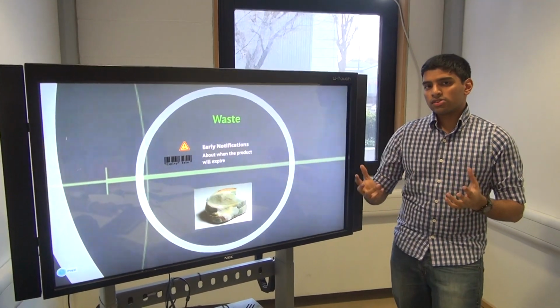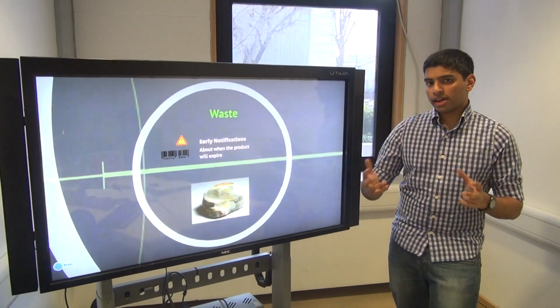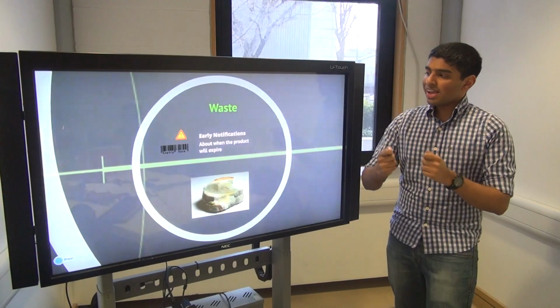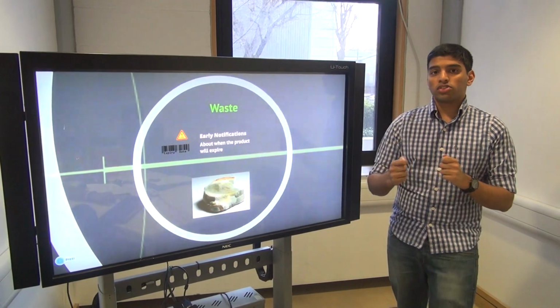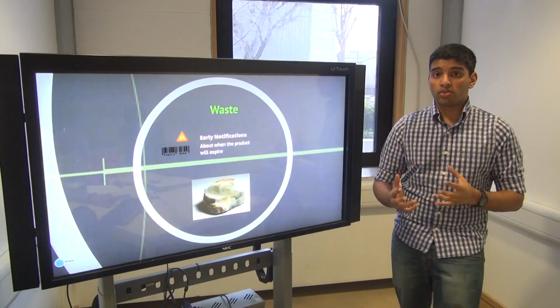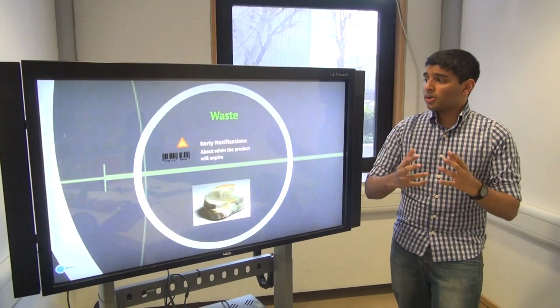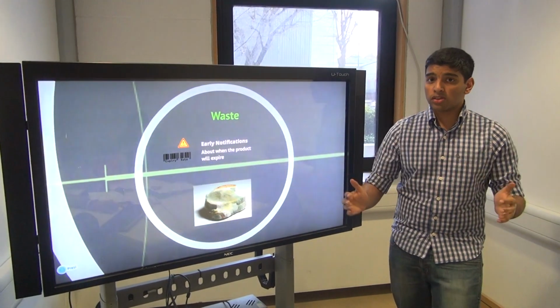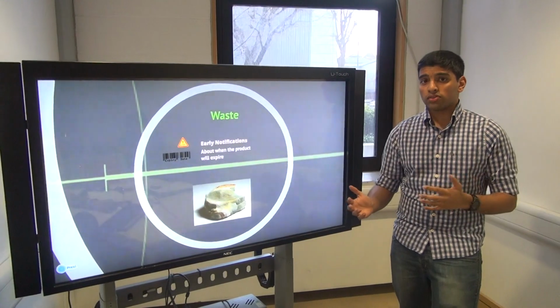So what Feta does, by utilising the RFID tags and being able to access the expiry date information straight from the tags, is understand when the products on your shelves are about to expire. And by doing that, it can then prioritise recipes for you to make sure that you don't waste the food, that you use it before it goes out of date.